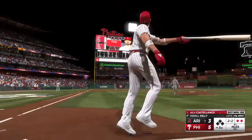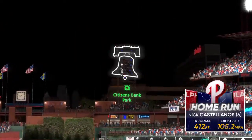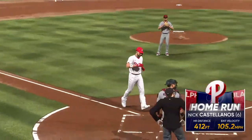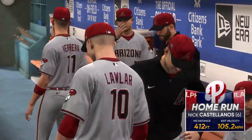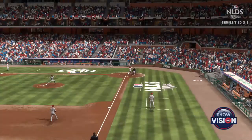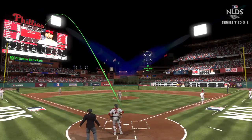Here's a swing and a drive left field, and he knew it. Nick Castellanos goes deep. His second home run of the series. It's 6-3. That was blasted. Absolutely, no doubt off the bat. Looks like this guy was looking out over the plate, but he was ready to turn on the inside fastball. So direct to the pitch, absolutely blasted out of this ballpark.